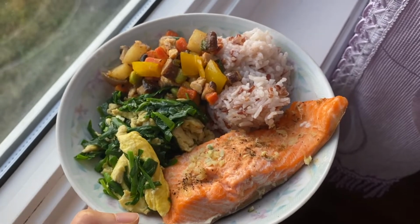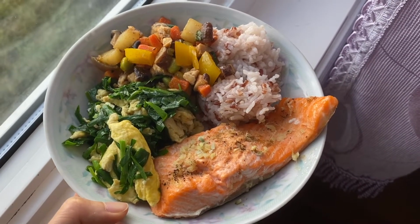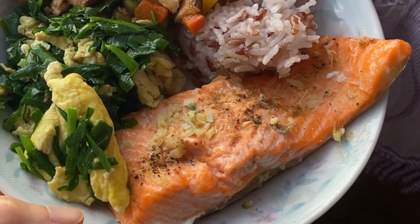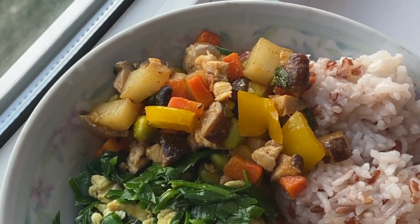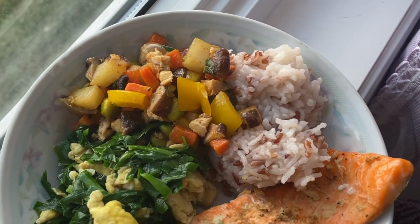For dinner, I live at home, and it's usually a mishmash of different dishes from a Chinese cooking style. Today, we have baked trout with lemon juice, cumin, minced garlic, minced ginger, and black pepper, eggs sauteed with chives from our family friend's backyard, a stir fry with peppers, carrots, mushrooms, potato, and chicken, and some white and red rice mix for more fiber.